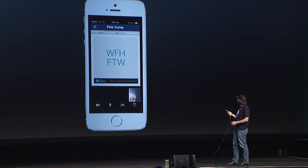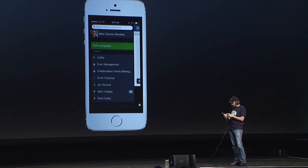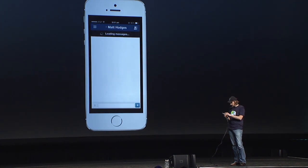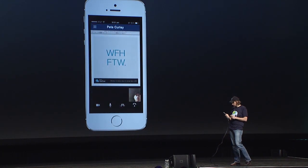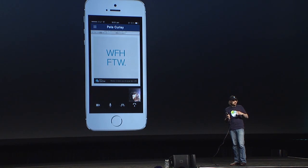And you can see that all of your notifications, system messages, etc., will come right over the video so you don't get disrupted. And even while I'm on the video, I can switch to somebody else and chat, and I can go back to my video. So I can keep this running. Audio will keep going in the background if I want to chat with other rooms. We've integrated all the best features of Hipchat.